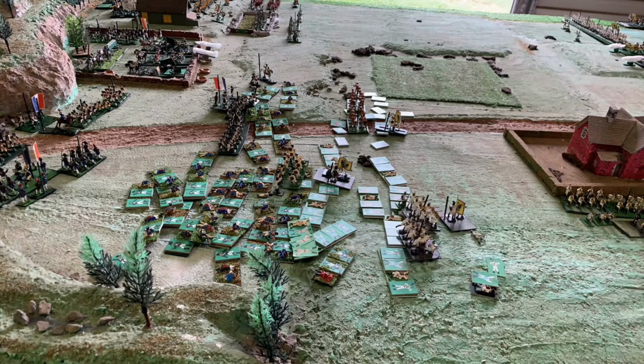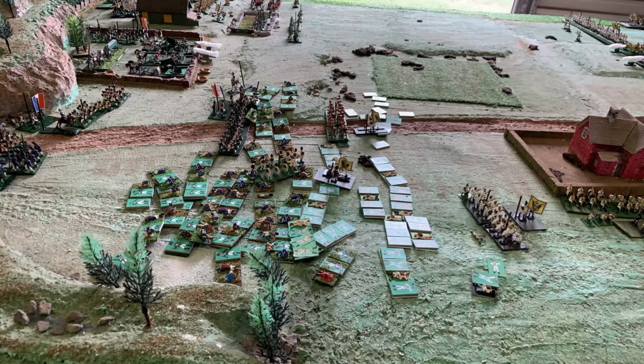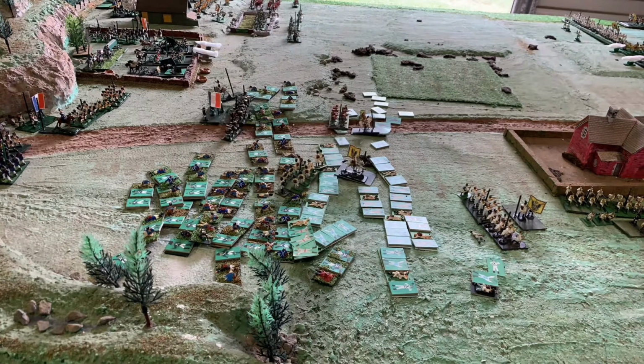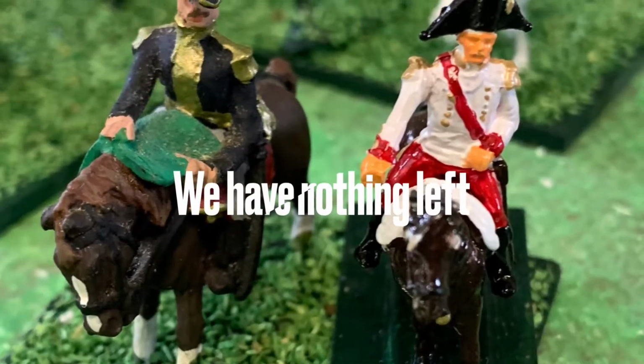The remnants now of the Freya Lights and the Grenadiers have turned on the last standing French battalion, the 3rd 25th, and have poured a volley into it. And yes, it's broken and retreating. However, the Freya Lights and the Grenadiers are down to such numbers now, they're retreating too.